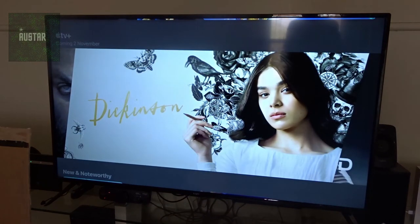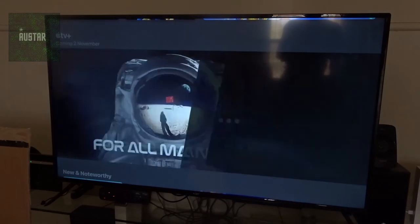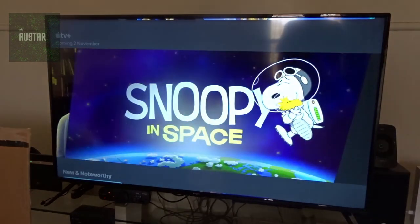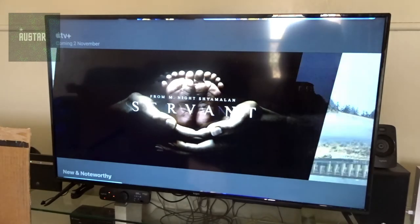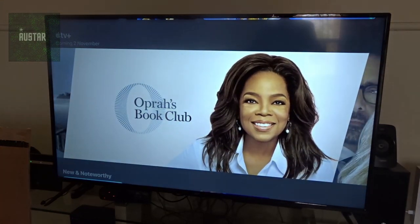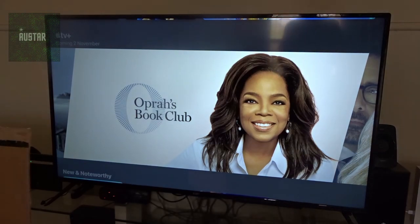Another thing you can do as well when you're on the Apple TV Plus area, if you just hit left on the remote, you can have a look at all the Apple TV Plus content. Just like that. So yeah, that's everything in today's video on how to really use the new Apple TV Plus experience, and it will be coming to Australia very soon.